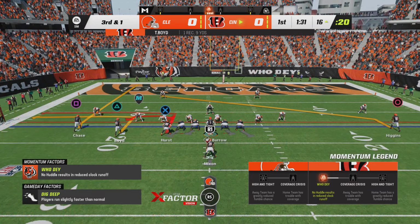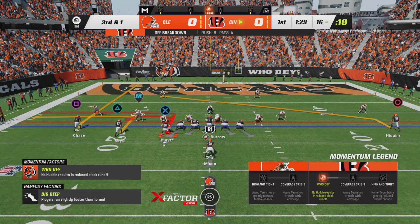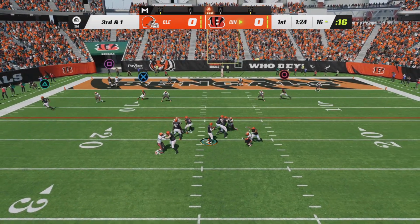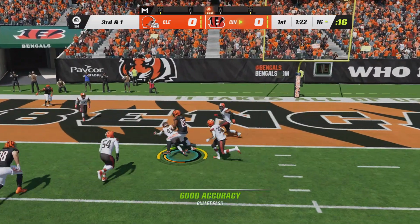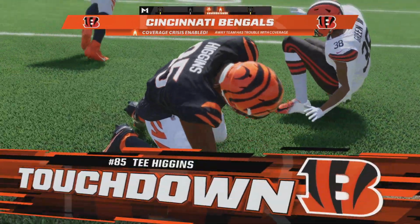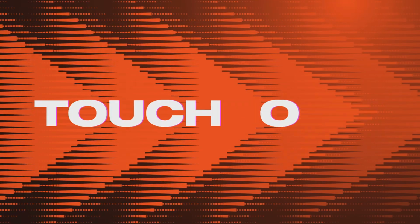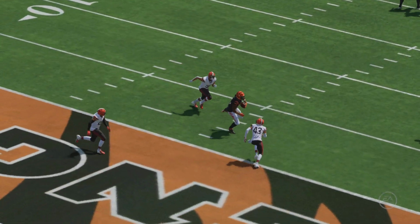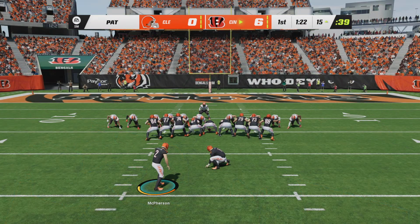It's been a pretty long opening drive. This will be play number 11 coming up on third down. Here's Burrow setting up to throw it. And he's got it. Touchdown, Bengals. Joe Burrow spotting T. Higgins for the touchdown there. And the Bengals will jump on top with the game's first score here this afternoon.